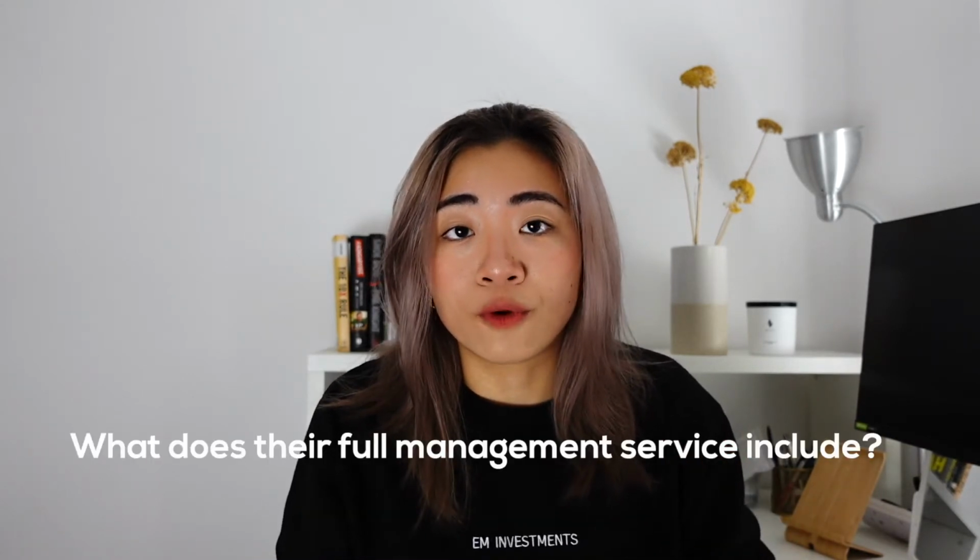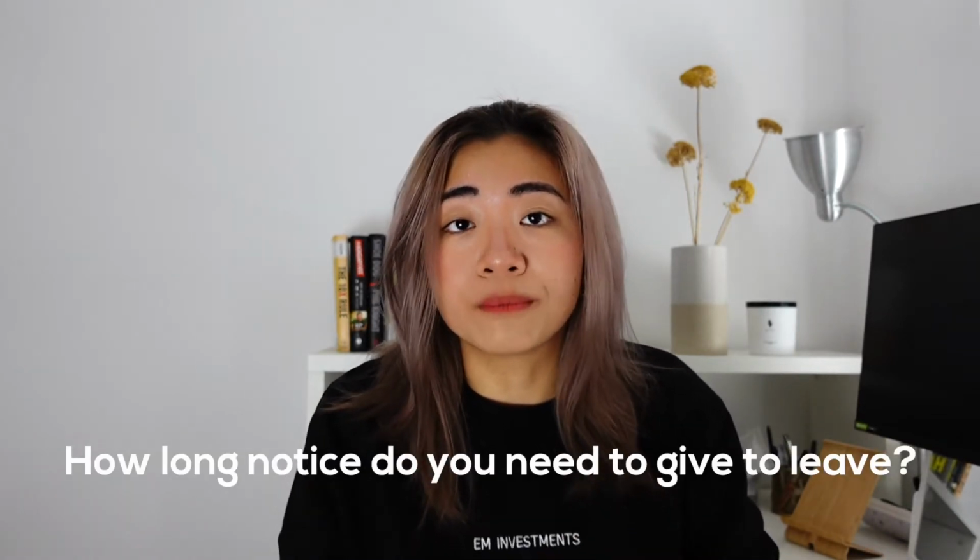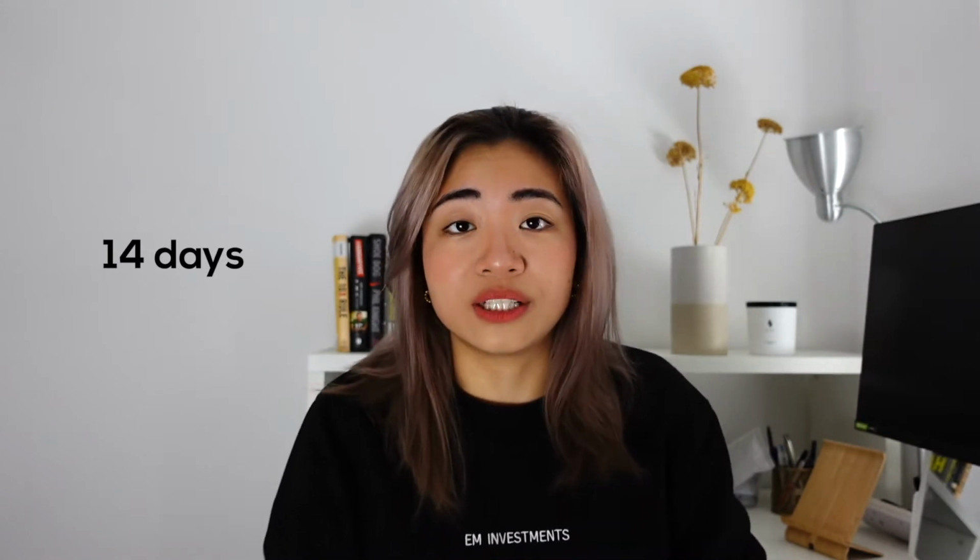The next thing that you want to get from agents are their terms of business. You want to go through their terms and conditions and make sure that what you want to get from the agent is fully included in the terms of business. Some points you might want to look out for is what does their full managing service include, as well as how long notice do you have to give to walk away from them. There are some agents that do 3 months notice if you want to leave them, or some agents do 14 days notice if you want to leave.